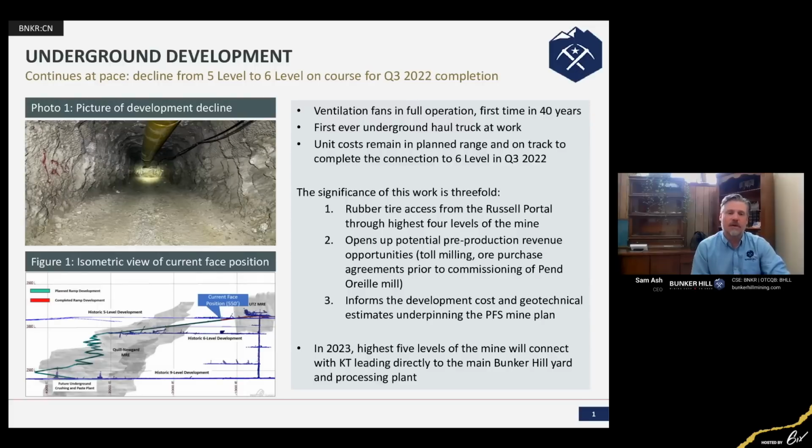We'll start off with underground development. We have started the underground development and rehabilitation in preparation for production. What you see here is a picture of the first decline that we're doing, and this is a pretty important decline. It really unlocks the opportunity at Bunker Hill, 1,800 feet, and we will join up with an existing internal ramp. At that point, we'll have roughly a third of the mineralization accessible for mining. That's a big step forward.